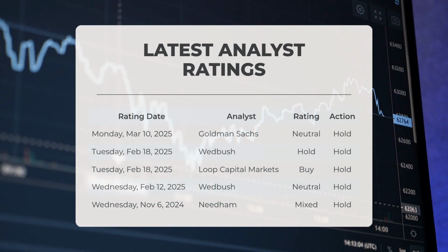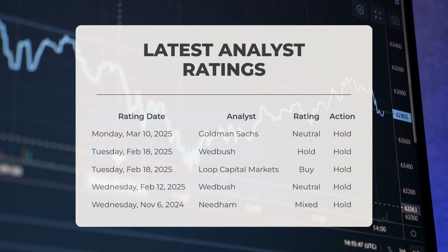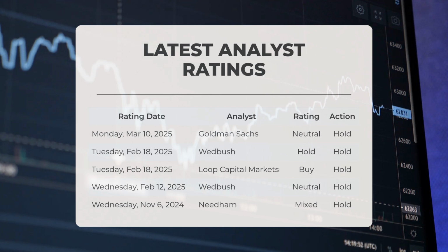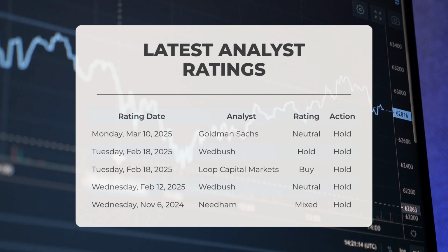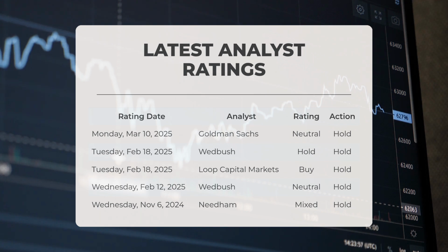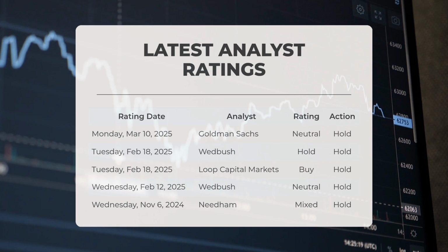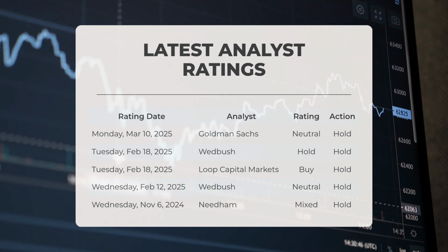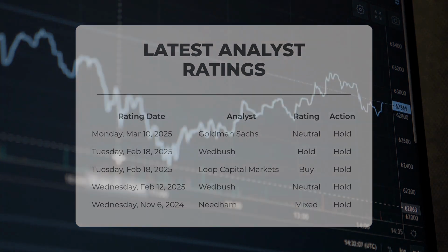Analyst ratings. On Monday, the 10th of March, 2025, it was reported that Goldman Sachs assigned SMCI a neutral grade with a hold action. On Tuesday, the 18th of February, 2025, it was reported that Wedbush assigned SMCI a hold grade with a hold action. On Tuesday, the 18th of February, 2025, it was reported that Loop Capital Markets assigned SMCI a buy grade with a hold action. On Wednesday, the 12th of February, 2025, it was reported that Wedbush assigned SMCI a neutral grade with a hold action. On Wednesday, the 6th of November, 2024, it was reported that Needham assigned SMCI a mixed grade with a hold action.